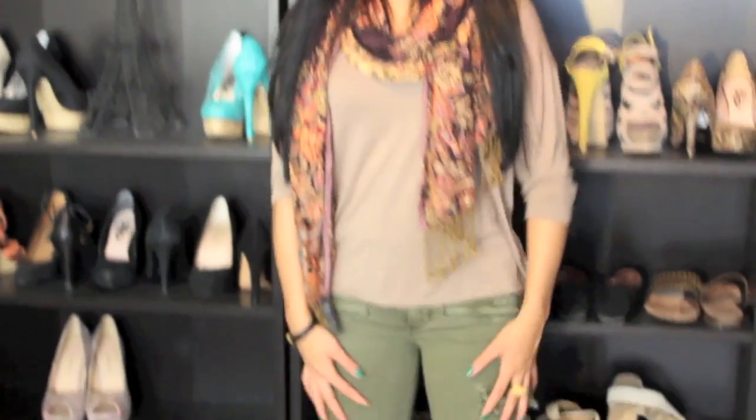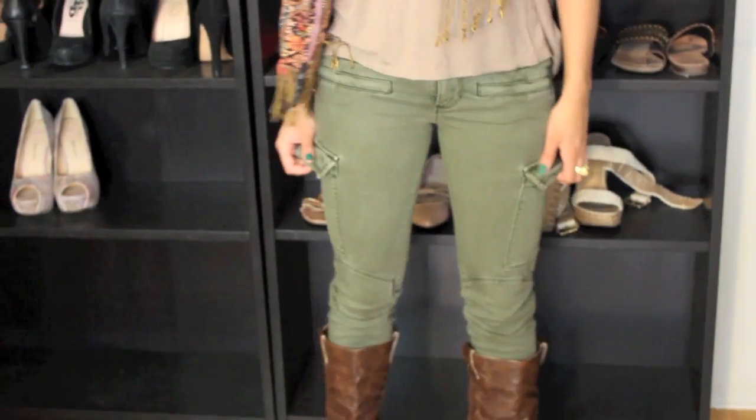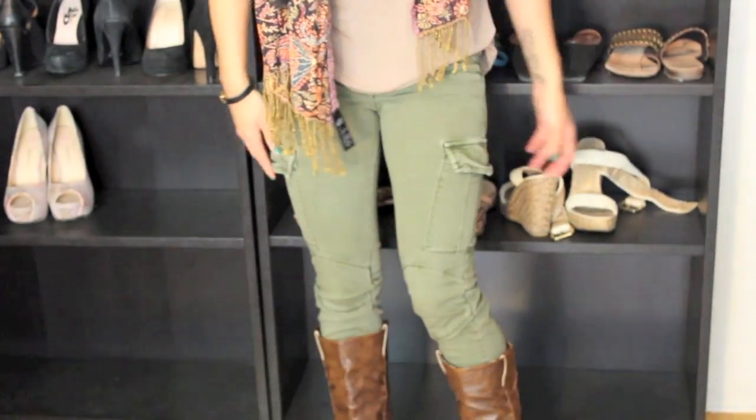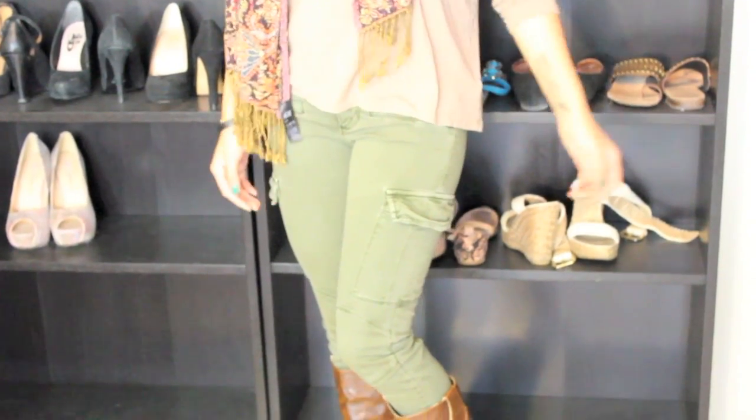And then this plain taupey color top is actually from Forever 21. It's very simple, it's loose, it's sort of cropped in the front and longer in the back. And then my cargo pants are from Aritzia. They are very fitted, they're super cute. I love the army green, and they are still super trendy for fall.